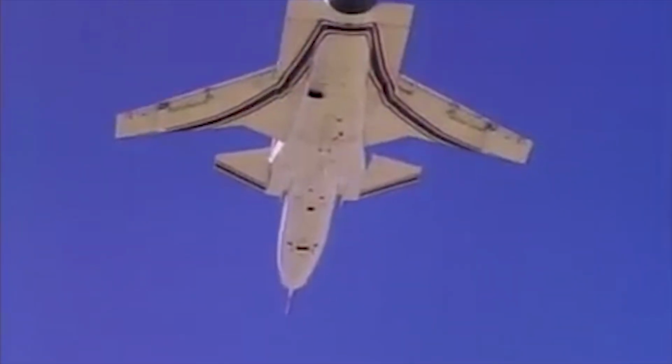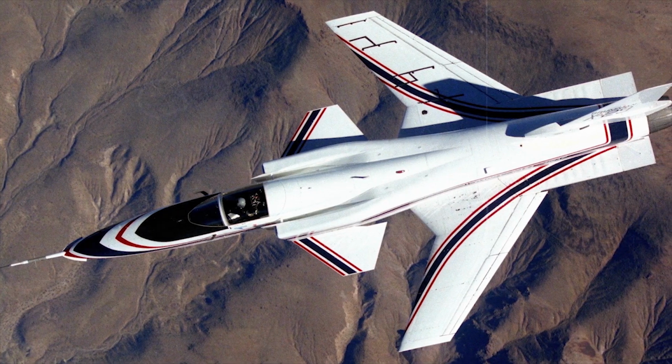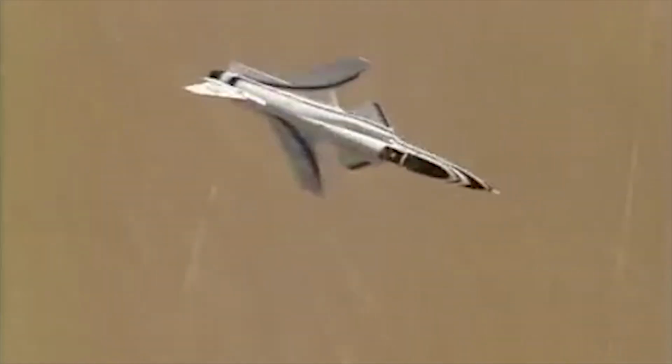The flight test of the experimental aircraft confirmed the results that were already obtained in wind tunnels. The aircraft did not stall in flight even at very large angles of attack, and retained the ability to perform a controlled roll even at sufficiently low flight speeds.